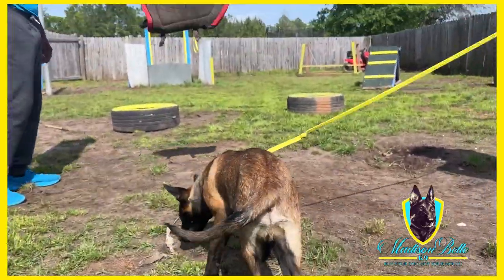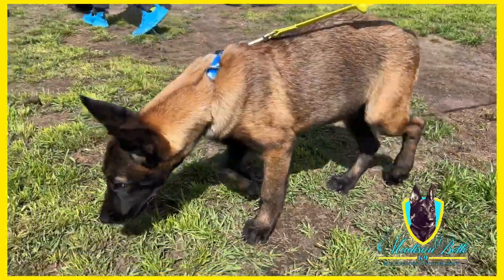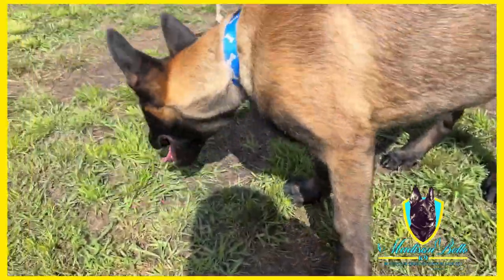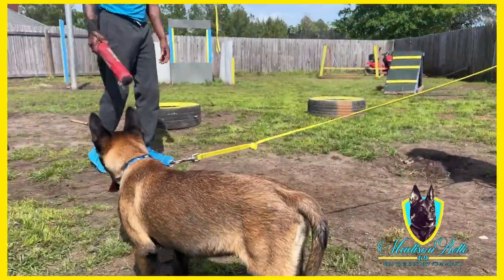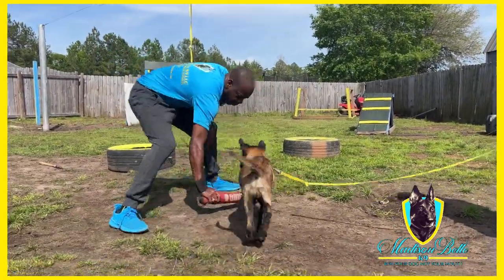So this is like getting them used to hitting your forearm right now. Correct. You see a lot of police dogs bite right down to the hand because they just grab an officer. It's like, get in a bite suit. He doesn't know how to. You know what I mean?